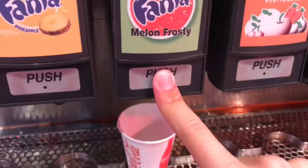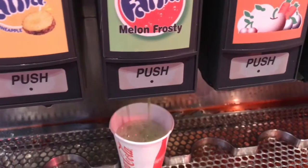I was going to try and hop right onto Green Mission afterwards, but I hadn't been on Mission Space in a long time, and I actually got a little kind of sick. So I'm gonna walk it off and come back after riding Mission Space. I need to get a little refreshment. That was rude of me.